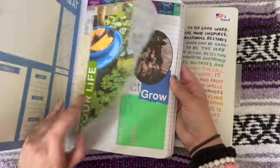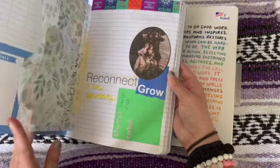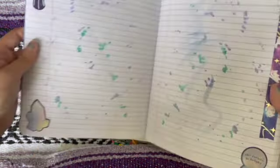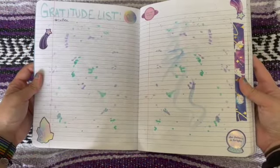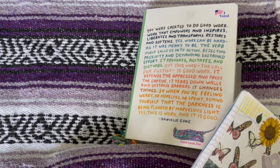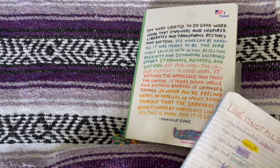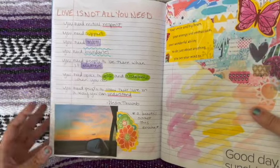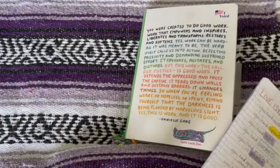Here's the inside cover page, and I've just been collaging bits on it. Let me see if I can find a page or 2 I can share in here. Here's a gratitude list page that I've started, and as you can see, the only thing on it so far is coffee, which is a necessity for me. I've just been writing some quotes, stuff I've found on Pinterest that I enjoy, adding some photos.